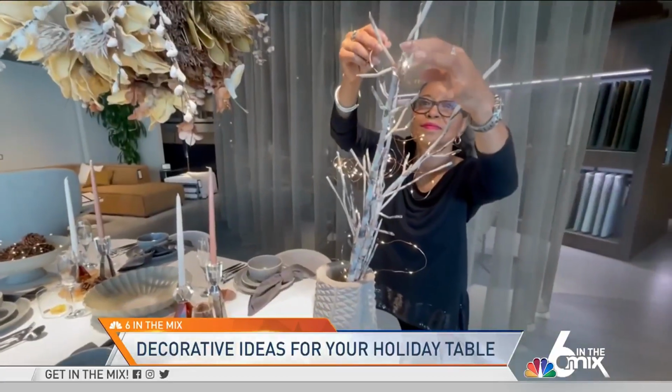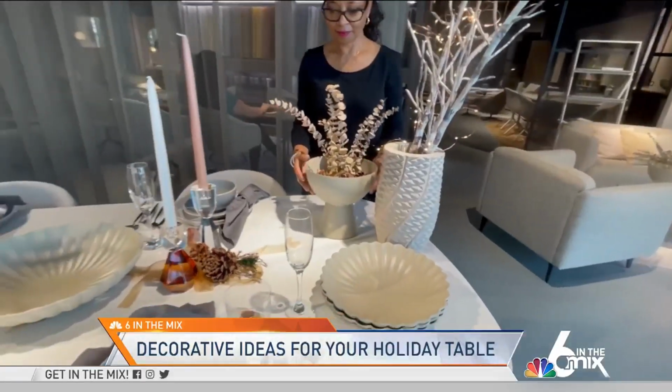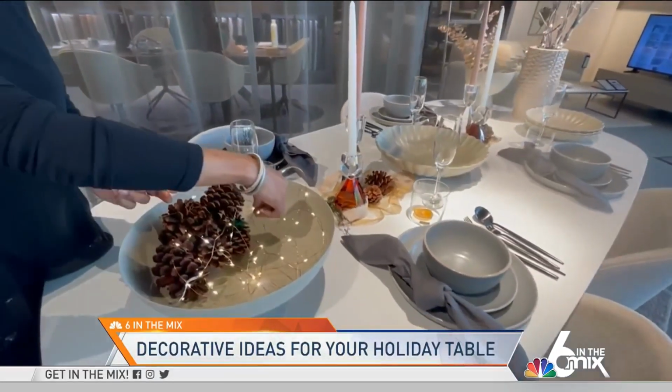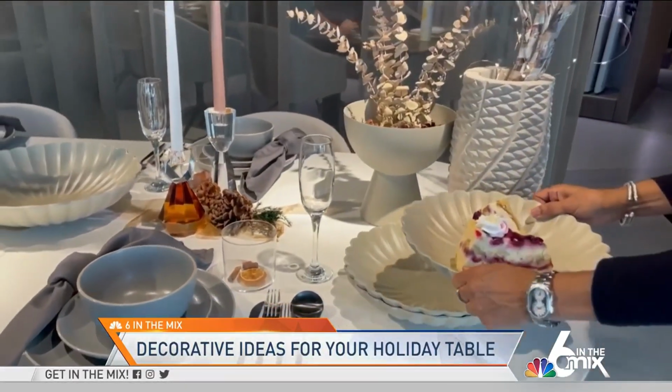Bring hygge into your home. This is a Danish word for the concept of coziness and feeling warm, comfortable, and safe. That comes from doing simple things such as lighting candles, baking, or spending time at home with your family.